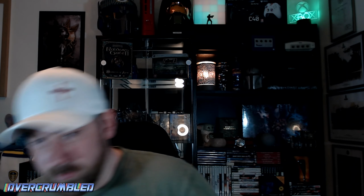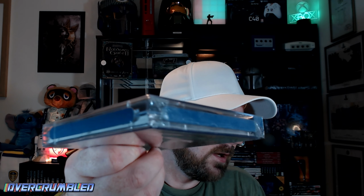Also, I picked up a sealed copy of Metropolis Street Racer. Still sealed. It's original sealing. If you don't know what this is, MSR is the precursor to Project Gotham Racing. Project Gotham Racing wouldn't exist without this game. So Bizarre Creations made this. The people that made Project Gotham made MSR as well. The reason it wasn't called MSR on the Xbox is because Sega owned the license to the name Metropolis Street Racer, which I think is a much better name.